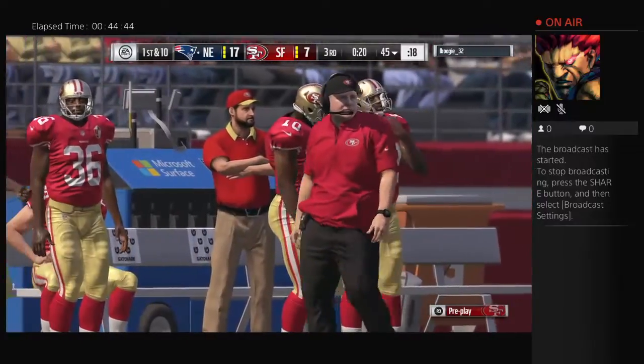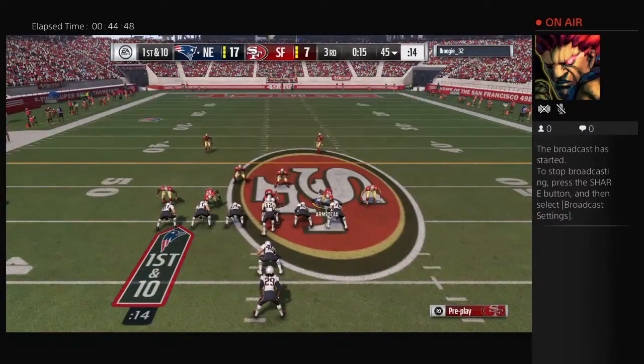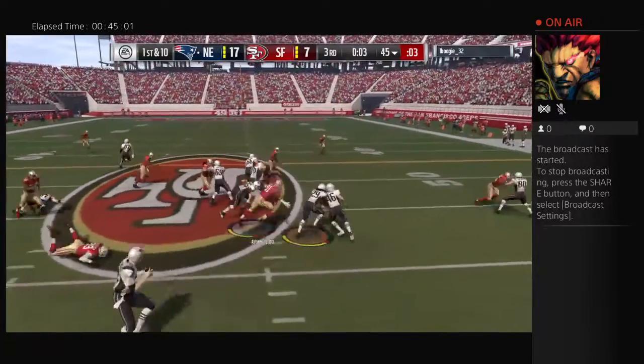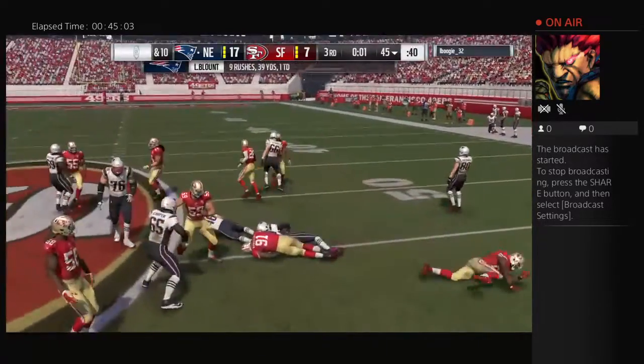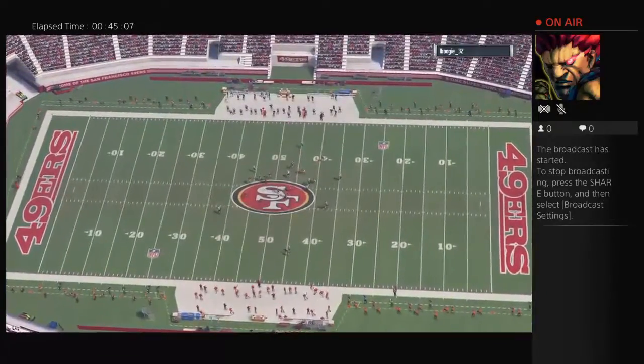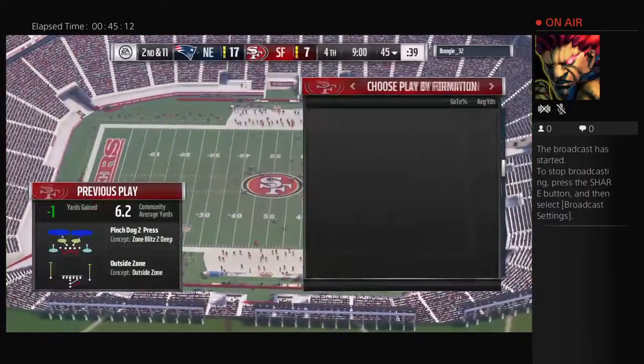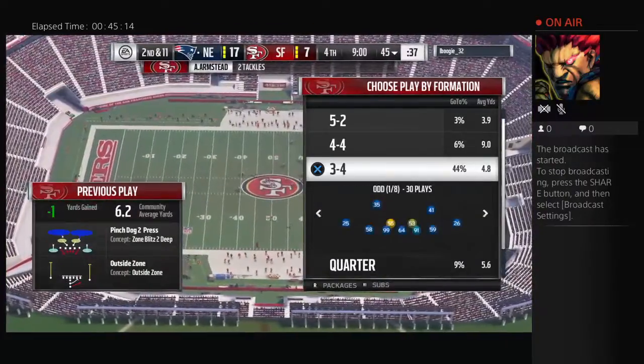Offensive group. Here's Blunt. And he is met at the line of scrimmage, and he goes down right there. Back now here in Santa Clara. We get set for the fourth quarter. Patriots have the lead. They also have the football.